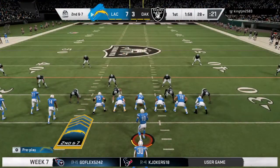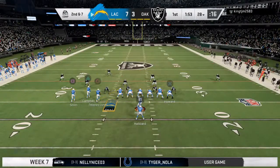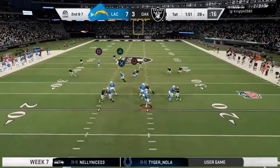I'm coming after you. You draw Corker. Get it. Here's a 2nd and 7.